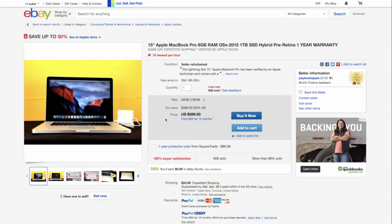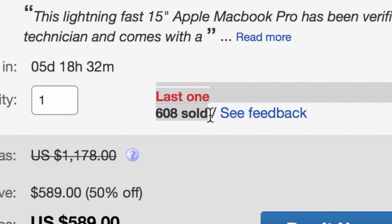And how old is this laptop? Oh, 9. Are you insane? And then it gets even better, because if we look at this: 608 sold. How? 608 people spent over $600 for a Core 2 Duo MacBook Pro. All of these listings make it seem like the only thing that you need for a powerful laptop is more RAM and a hybrid SSD hard drive. That's ridiculous.